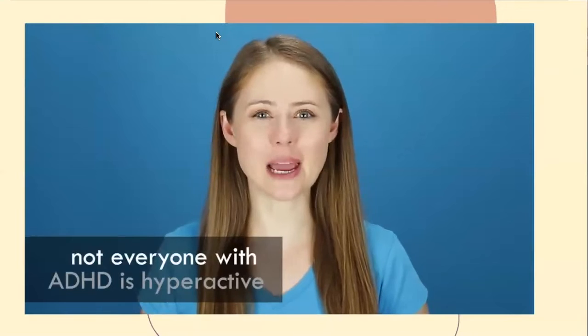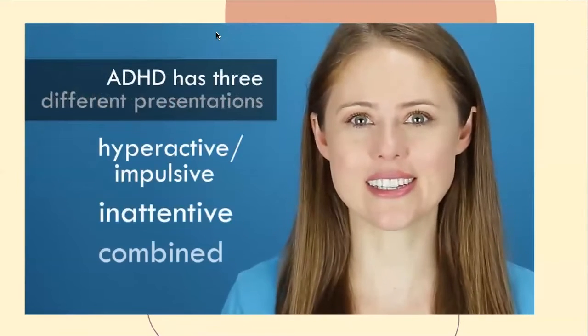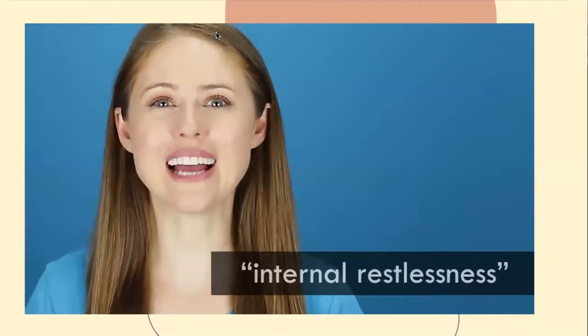Another fun fact about ADHD, not everyone with ADHD is hyperactive, at least not on the outside. ADHD has 3 different presentations, and they can change over time. So even if someone doesn't look like they have ADHD, they still might. Even if they're not bouncing around the room, their brain might be. It's often referred to as internal restlessness, and it's exhausting.